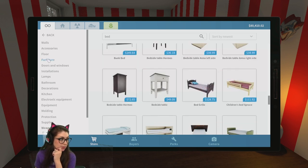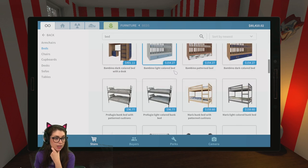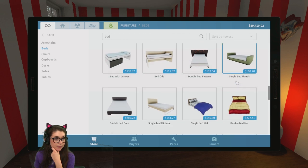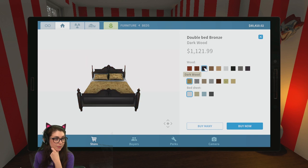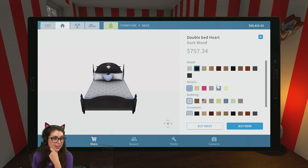I'm just gonna go to... Oops. Yeah, here we go. Bed section. I feel like I'll find more things that way. This one is still my favorite for creepy bed. I mean, something like this could be creepy, like if we paint it black or something. That's kind of creepy. The patterns. This is an option. It's weird that if you're thinking about something in a creepy context, it can become creepy.